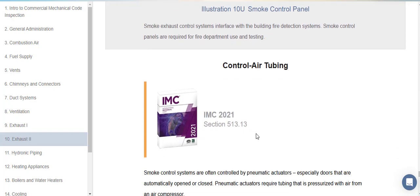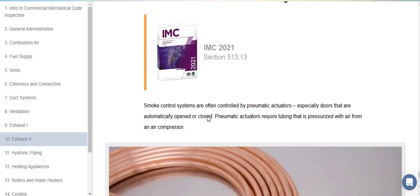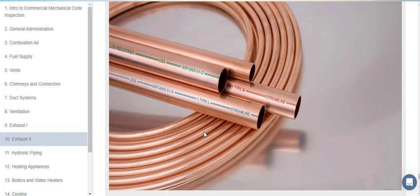Control air tubing, International Mechanical Code 2021, Section 513.13. Smoke control systems are often controlled by pneumatic actuators, especially doors that are automatically opened or closed. Pneumatic actuators require tubing that is pressurized with air from an air compressor.